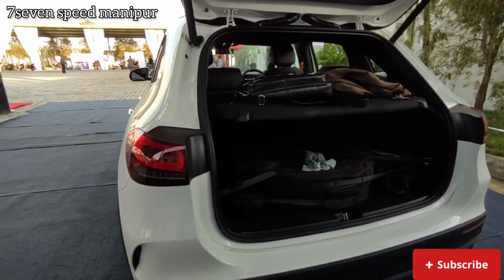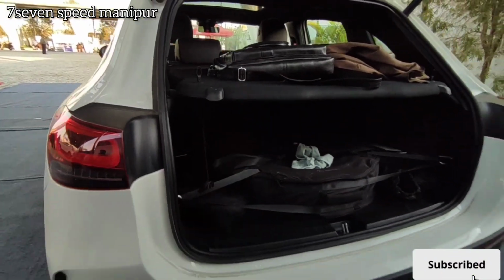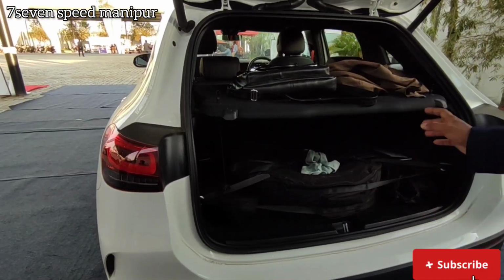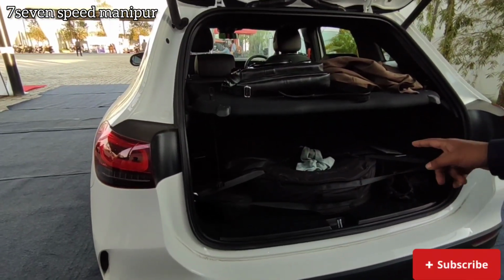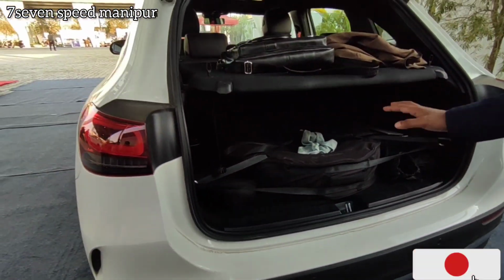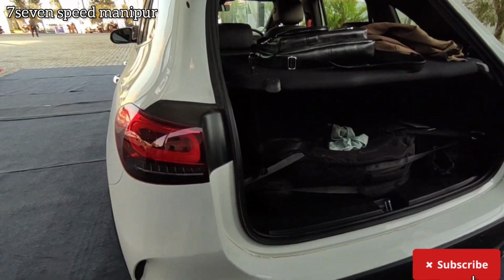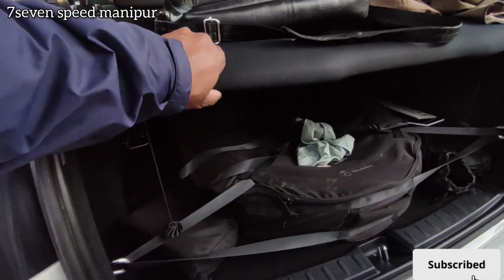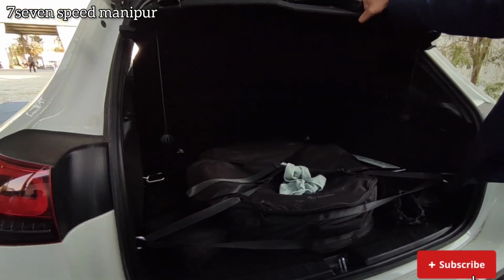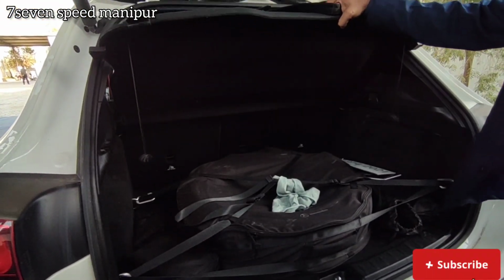What about the boot space of this car? Normally, in the normal series, this is the spare wheel, at the back. But in the AMG, it stays here. This is the parcel tray. You can pull it off and keep it away to create more space.